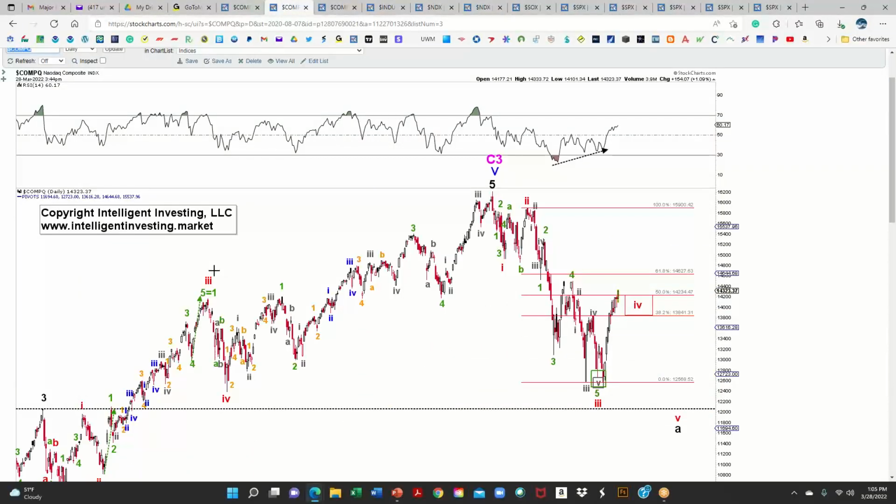So here we have the bearish perspective for the NASDAQ. This is now off the table, and I'll tell you why. Because this wave 4 should have topped here, and we're going too high, in my humble opinion, to make this a wave 4. I've seen this count where people try to force fit this into an impulse lower, 1, 2.